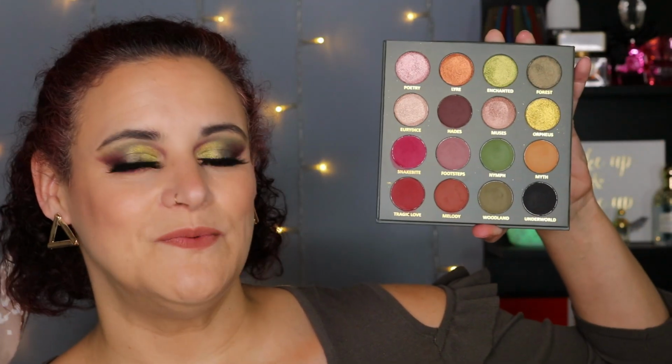So overall, I just find that these are very easy shadows to work with, and I'm really excited to continue using this palette. Like I said, love this color story. I just think that there's so many different pairings, so many different ways to approach this. And honestly, it's not every palette that I look at where I can just see a bunch of different looks coming together. But with this one, I can. And I think it just has to do with how complementary the tones are and honestly how they're laid out in the palette as well.